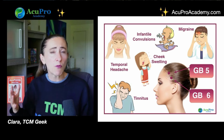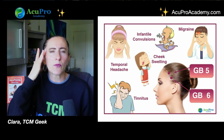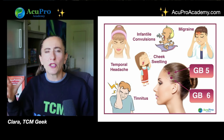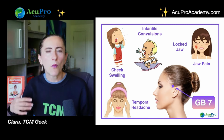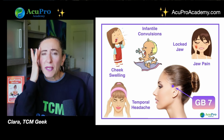Well, sometimes you need more than one, and sometimes you palpate. Palpate gallbladder 4, 5, 6, 7, and go, ooh, this one is the most tender one. It's 6. Then use 6. Always palpate to see which one is most tender when they're so similar and very close to each other. Okay. When it comes to gallbladder 7, it's again similar, but on top of it, we can use it for lock jaw because of where it's located.